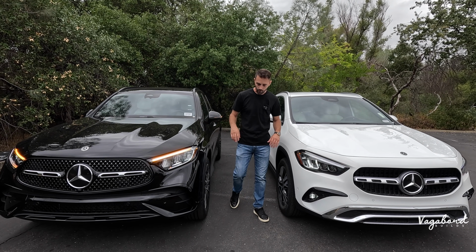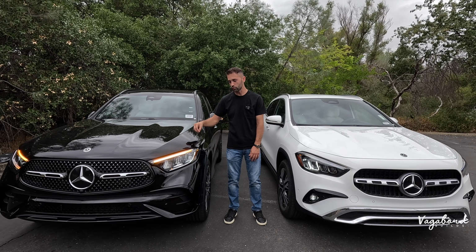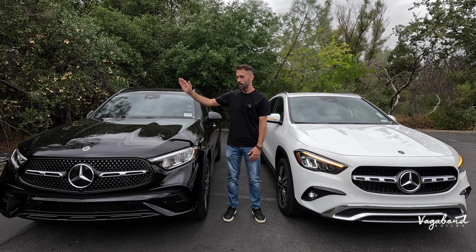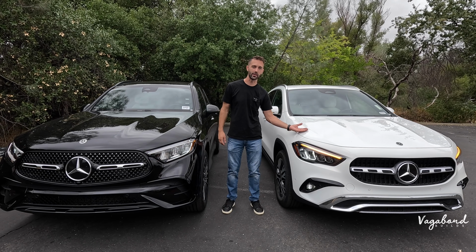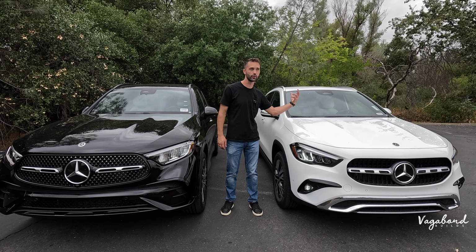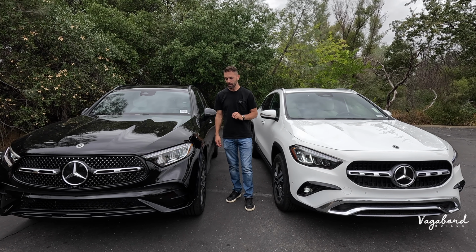Now, on the GLC 300 only, you get a two-wheel drive option or a four-wheel drive option. Keep that in mind. If you go the other trims, you're getting all-wheel drive standard. With the GLA 250, again, front-wheel drive or all-wheel drive in the 4MATIC or the GLA AMG, all right? We just wanted to mention that as well.